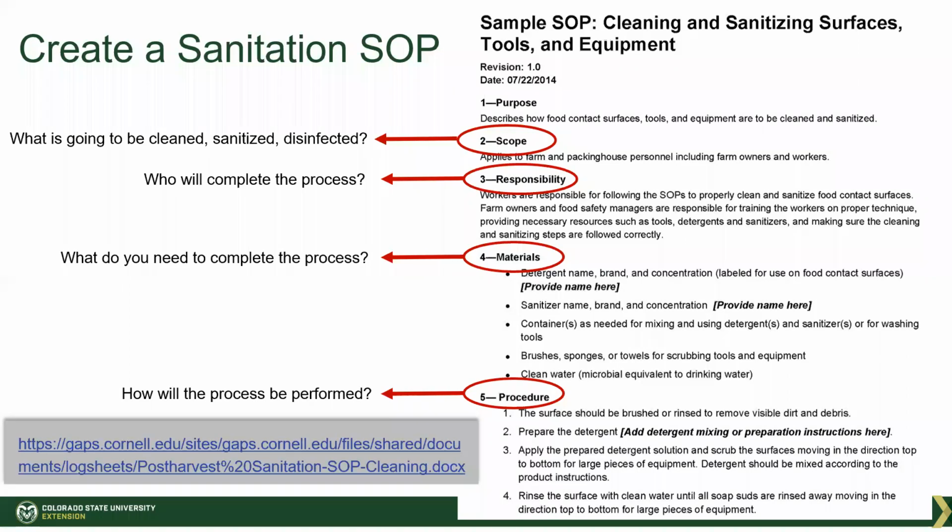And so this is a key way to ensure that your employees are completing the processes in the way that you would like them to. There is a template available from Cornell. It's on the slide there, and I have a picture of it off to the side as well. So some things to make sure you include in this process are what are you cleaning? You know, what tool is it? What equipment or other surface? Is it also being sanitized or disinfected?